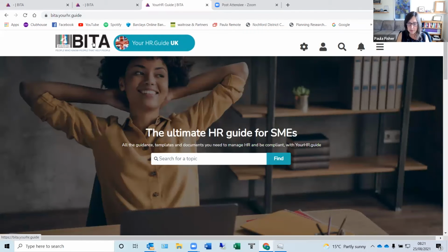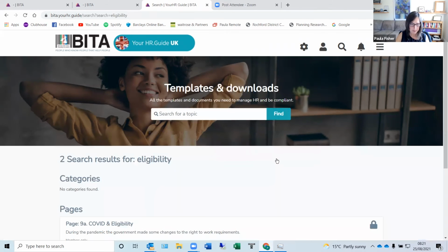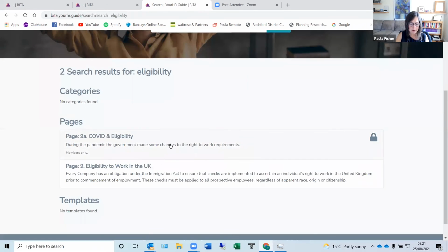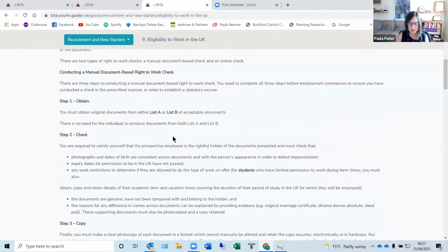So there's several areas we can go to look at, just a couple of things we looked at there. Let's look at eligibility to work in the UK. One of the things I can type in here is eligibility. If I do that, it will talk about eligibility to work in the UK, and that's to do with COVID, and we've got a page on that. This page will take you through and tell you what you need to do.